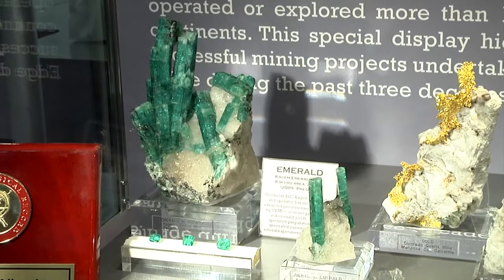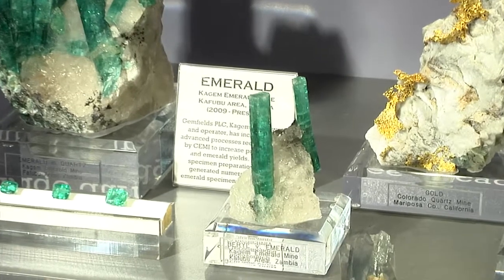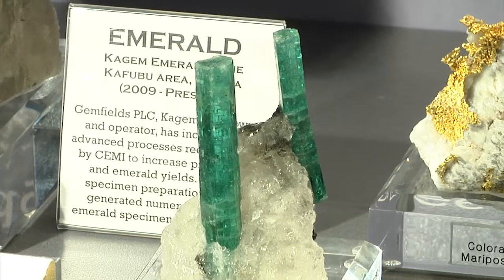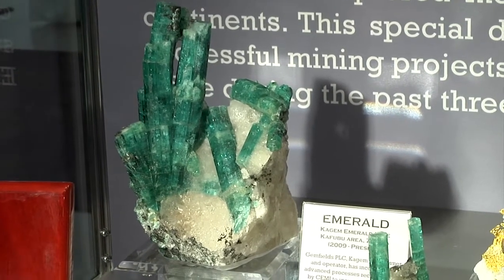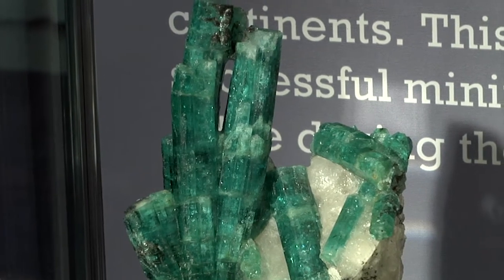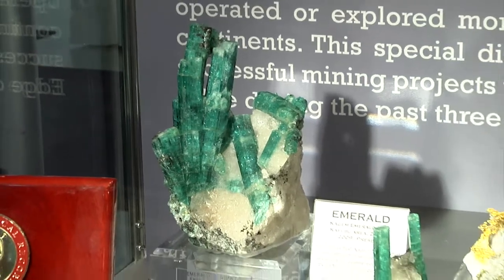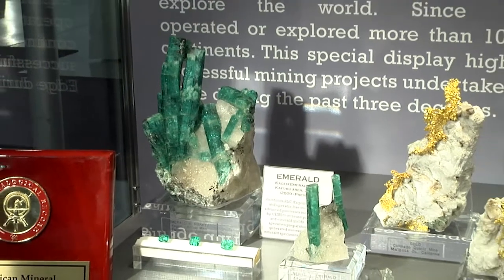The emerald project that we did with Gemfields PLC at the Kagem mine in Zambia. And this one, not only did we provide technical mining assistance for the recovery of these specimens to the Gemfields mining crew, but we also were able to prepare these emerald crystal specimens. These emeralds were completely encapsulated within massive quartz, and our laboratory technicians were able to very delicately remove the quartz from around these emerald crystals and expose these tremendously long and gemmy prismatic emerald crystals.